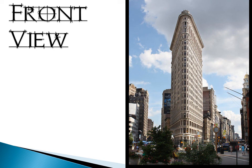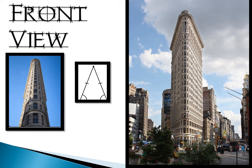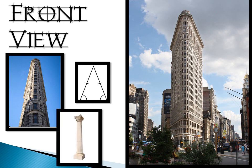Hi everyone, I am Fung Ho Yeng, and here is the front view of the Flatiron Building. It looks like an isosceles triangular form with a beveled angle, which gives it the appearance of a giant column standing in the middle of Midtown Manhattan.